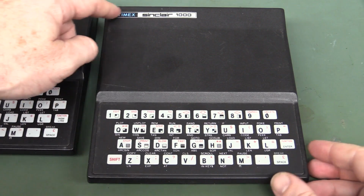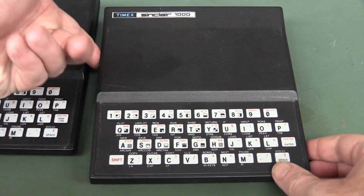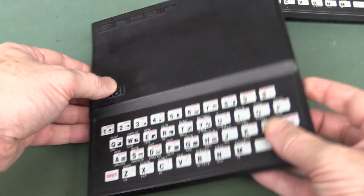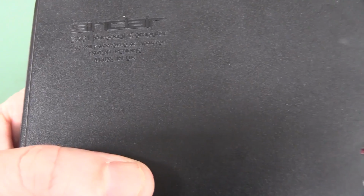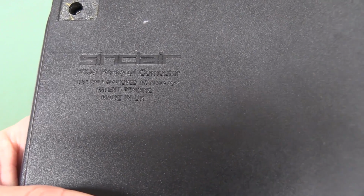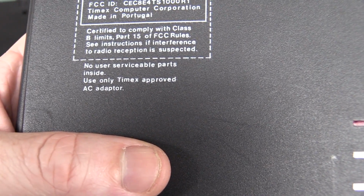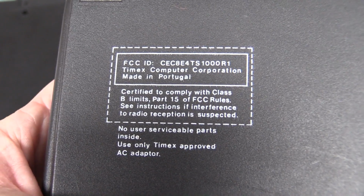Unbelievable. And the reason this has got the Timex name on it in America is because Timex actually manufactured it in their Scotland plant. So maybe, if we have a look on here, made in the UK, well, I don't know, the Scottish people won't be too happy about that, because apparently it was made in Scotland. They changed it to Portugal.